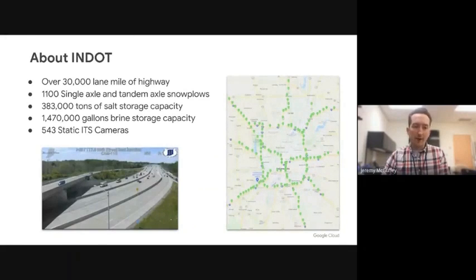And then also at the bottom here, you can see we have 543 static ITS cameras. That number is constantly growing. We're actually going through a period right now where we're increasing that number almost daily. Hopefully, we will soon have a camera site of all of our interstates, statewide. So right now, those are primarily focused in metropolitan areas. Next slide.